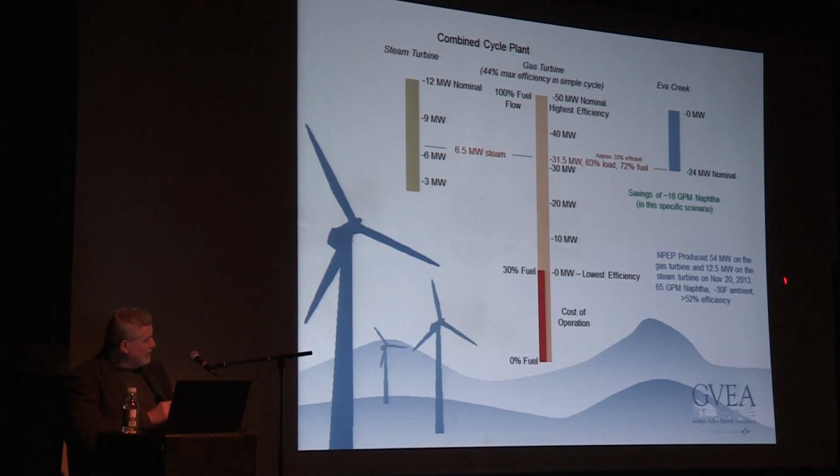Now, just as a real example here, on November 20th, that was the day I was making this slide, so that's why I picked it, it was 30 below, and we were getting 66.5 megawatts out of this, 4.5 more than it can theoretically make out of this unit, 65 gallons a minute of naphtha, and a 52% efficiency. That's absolutely ideal. But if you load follow Eva Creek, if Eva Creek was at full load, then it would push us down from that 52% down to 33%. So we really take a hit on the efficiency of our gas turbine by load following.